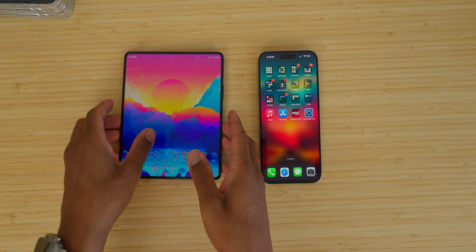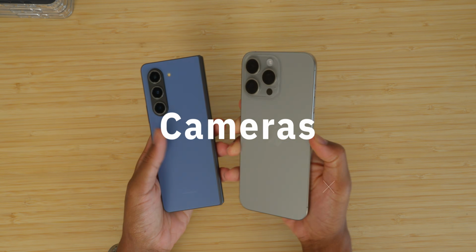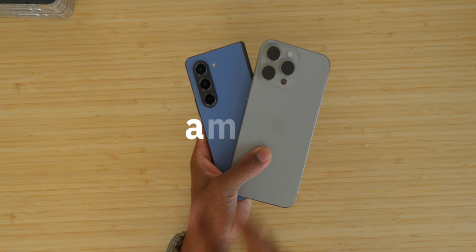All right, so the next thing to do is to fold this bad boy up, flip this bad boy around, and go check out these cameras head to head. You know how I do. I go outside and I show you the truth.